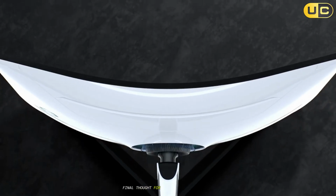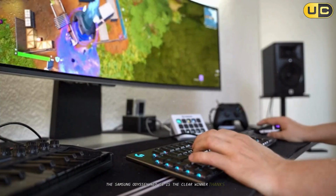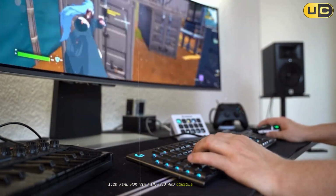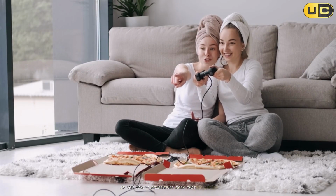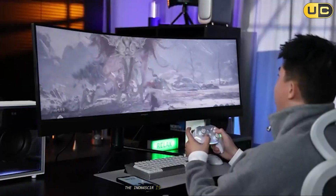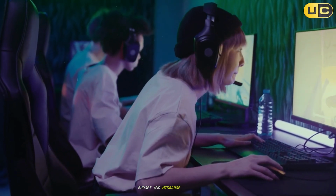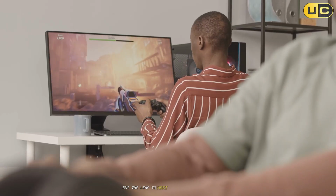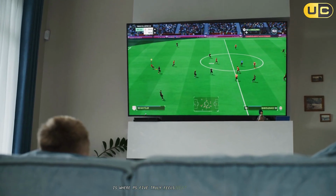Final thought. For pure PS5 excellence, the Samsung Odyssey Neo G8 is the clear winner thanks to true 4K 120, real HDR via mini LED, and console-smart HDMI 2.1 features. If you want a powerhouse desk that balances productivity with immersive gaming, the INNOCN 45C1R is a stunning second pick with superb connectivity and scale. Budget and mid-range options deliver meaningful upgrades in motion and immersion, but the leap to HDMI 2.1 and mini LED HDR is where PS5 truly feels next-gen on a monitor.